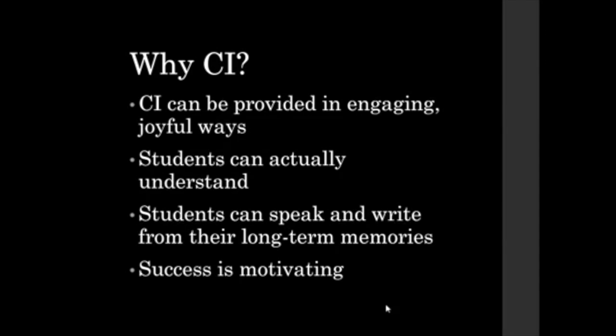Another benefit of CI is that students can actually understand. I remember having students say to me, I don't understand you, madame, when you're saying that. What do you mean? I don't know what you mean, because I would ask them a question. So I'd write the question on the board and I'd dissect it and I'd explain all the grammar and I'd talk to them about why I wrote the question that way. And then I would pose it again and they would still look at me with blank eyes. It's because I wasn't making it understandable to them. The language didn't mean anything because I was only explaining the grammar.